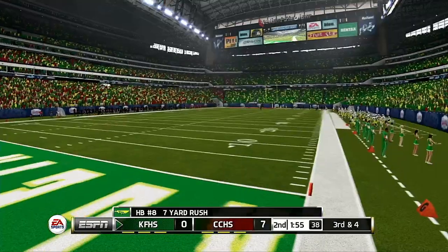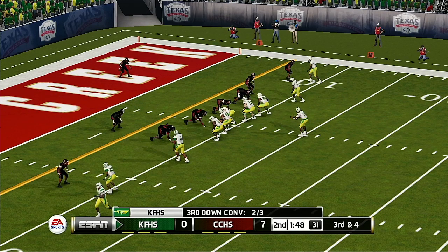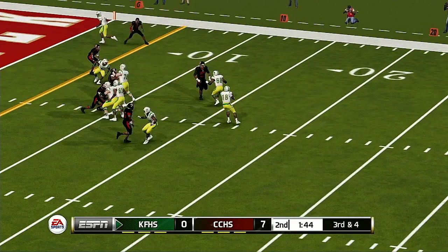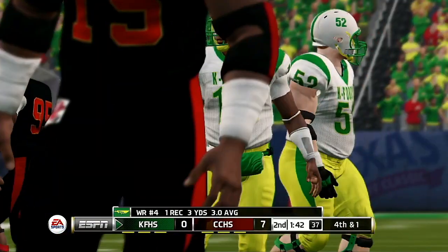The ball for a nice game. And here's another third down. They'll spread the field with five wide. Caught with room to work. Out of bounds at the 6-yard line.